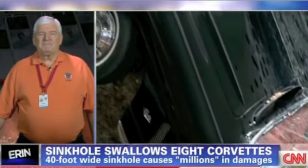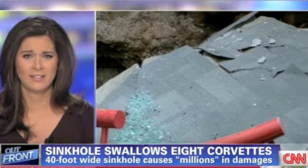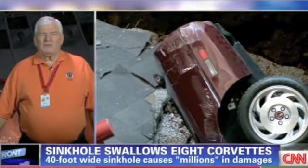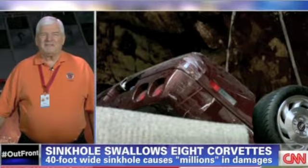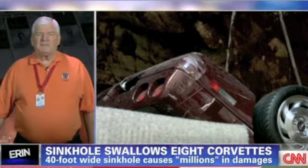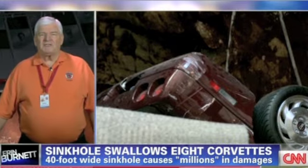And how are you going to get the cars out? I mean, it just said 40-foot wide hole, 40 feet deep, and there's 8 cars in there. As I said, they look like little matchbox cars. How are you going to be able to pull them out? They sure do. Well, the game plan is first that we're going to stabilize and secure the red spire.